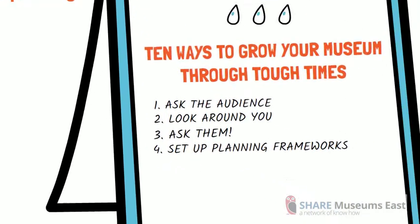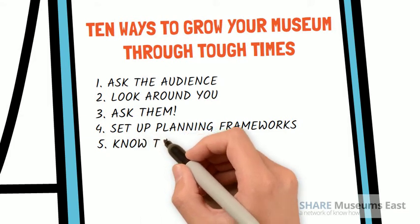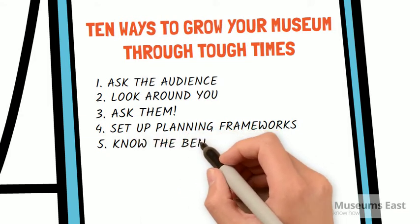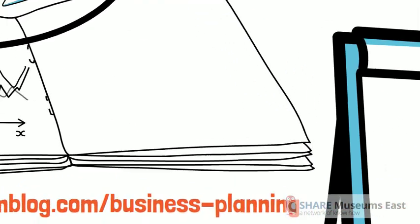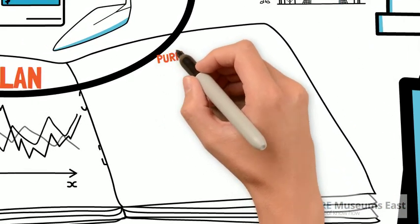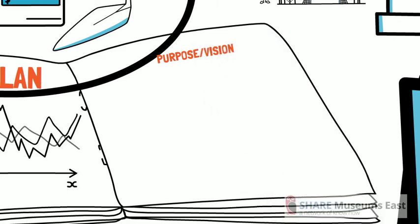When funding opportunities do arise, we all know they take quite a bit of work to fill in and get right. So as part of setting up those planning frameworks, I would really recommend making sure that you know the benefits you're delivering as an organisation, so that you have them to hand and you can reel them off to any interested parties or for any funding applications.